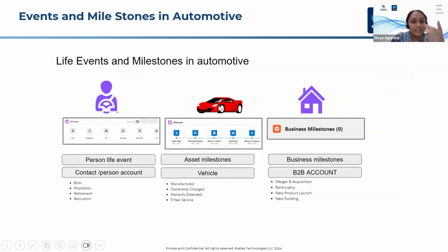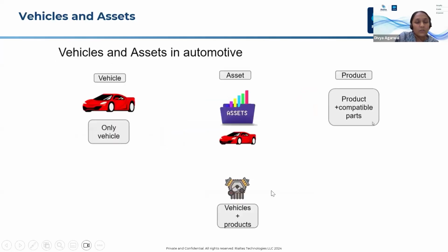If we want to track events on the asset milestone, then we can track events such as when it was manufactured, when it was delivered, when the ownership changed, when it was sold to the customer, etc. And if we want to track it on the business milestone, then we can track things such as merger and acquisition, or bankruptcy, or new product launch, etc. for the business case. With this, let us move on to the next slide.